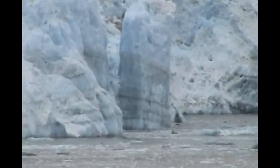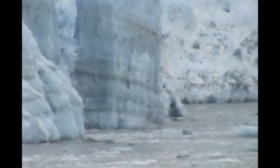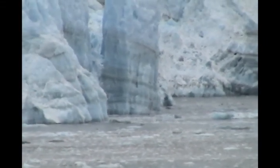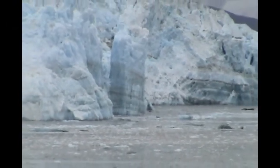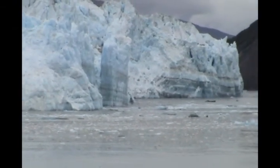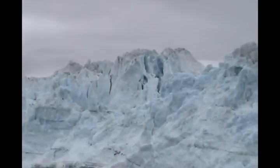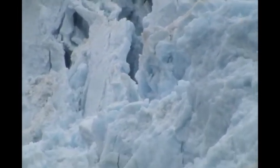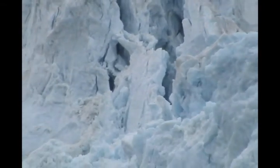At the base of this, we've had several small collapses and some calving, and a lot of icebergs washing out from the base here. But the tower has not toppled. We continue to wait in amazement that it stands. Up this way, you notice the huge crevices, just waiting for giant chunks to break off and fall into the water.